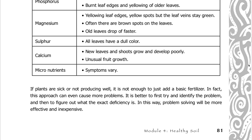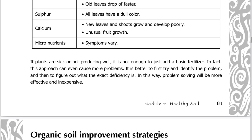If plants are sick or not producing well, it is not enough to just add a basic fertilizer. In fact, this approach can even cause more problems. It is better to first try and identify the problem, and then to figure out what the exact deficiency is. In this way, problem solving will be more effective and inexpensive.